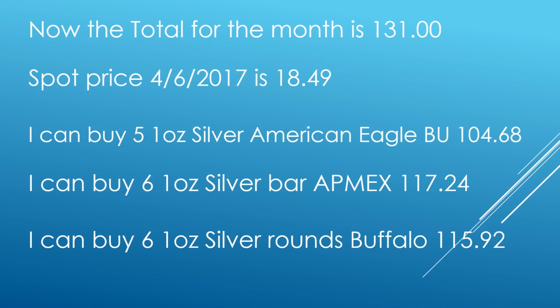There's a lot of ways to cut costs. There's a lot of ways to get a sale. Call up your cable and tell them, hey, I've been with you for 2 years and it's too expensive. Can you give me the new person deal? So I hope this helps. I encourage you to go ahead and start stacking silver. Find a way to do it.